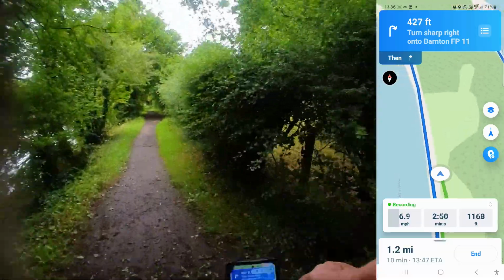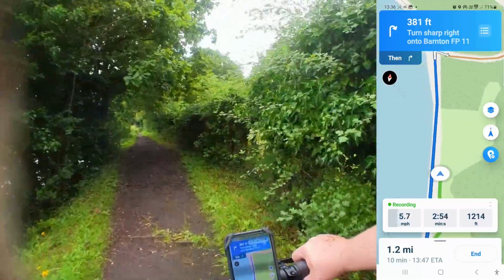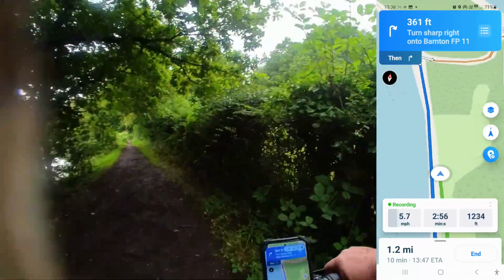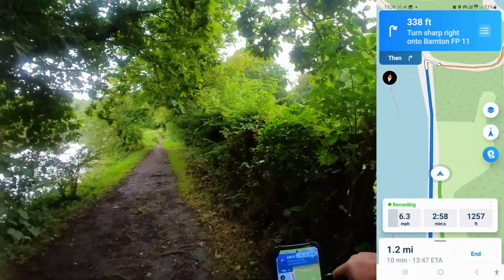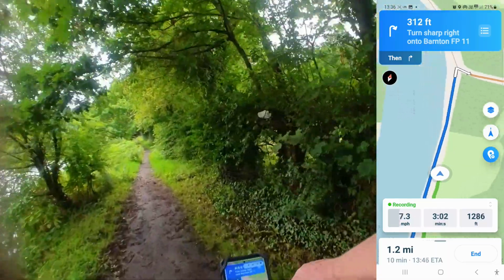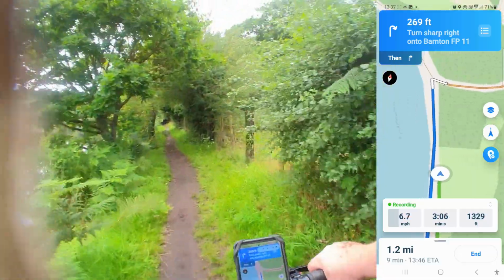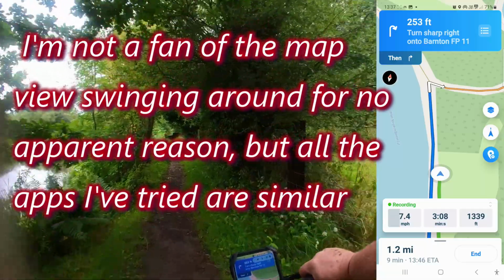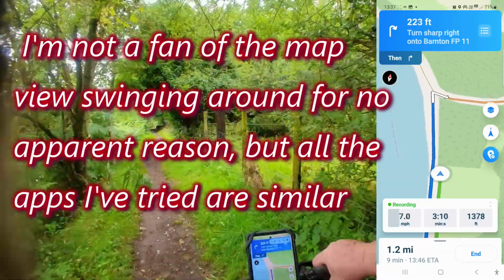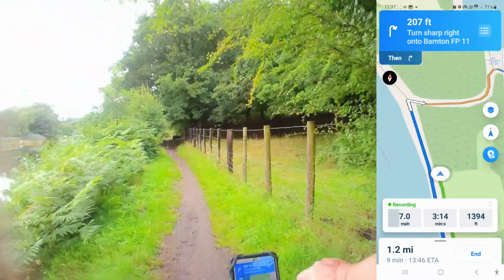Some tree roots ahead, watch out. Yep, there we go. Get out of the saddle for those. There's a lot of these tree roots. This is not as nice a ride as I thought it would be. These tree roots, yeah, they're no fun. They're no fun for the bike. I don't like the bike getting too much of a hammering with it not having suspension.